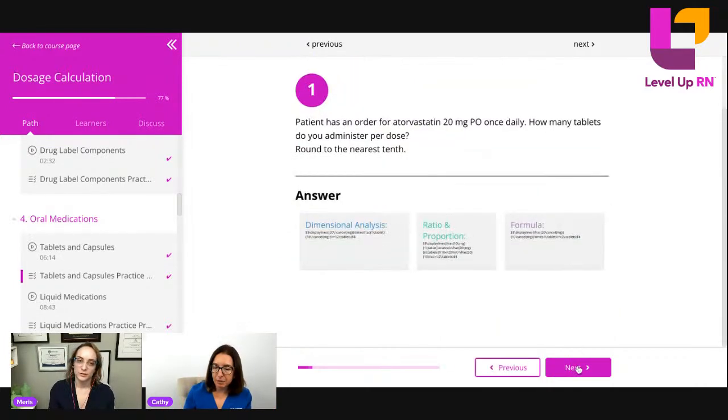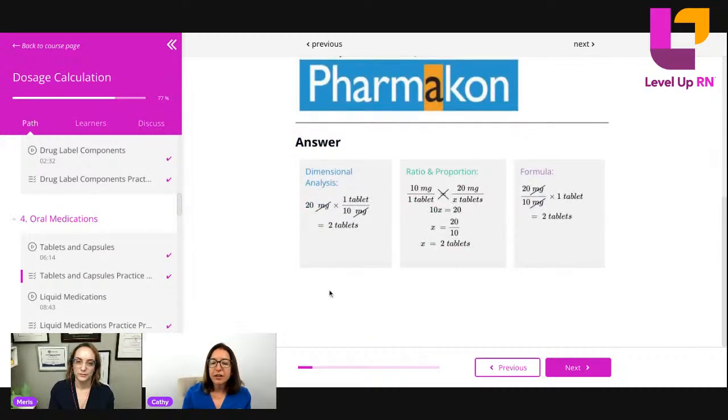If I hit the next button here and scroll down, we have this detailed answer key that comes up right away. And this is probably the coolest thing about the course that I love the most. I can say, oh, I'm really into dimensional analysis. That's definitely my favorite thing. So it shows me how I would solve this problem with dimensional analysis. But if you're Meris, then you're going to be looking here in the middle at ratio and proportion. And a lot of people love the formula method, which definitely works great and is super simple for many types of dose calculation problems, but can't be used for every single kind of dose calculation problem.